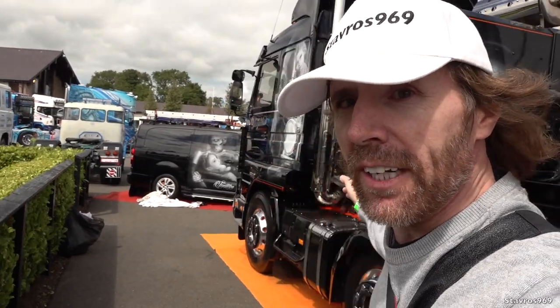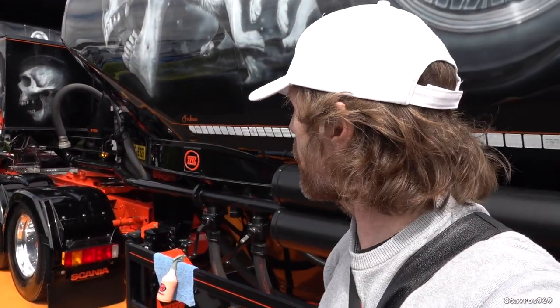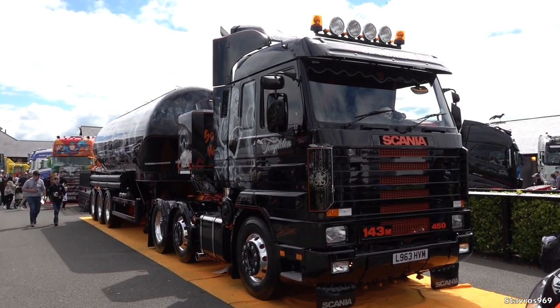Today for Full of the Pipe 2022. What a fantastic turnout, and the 143M450 here. Look at the paint job on that. Incredible work. Nicely presented, sitting on the carpet as well.